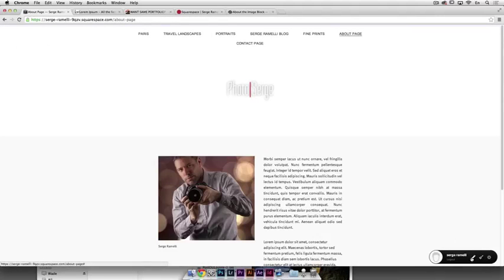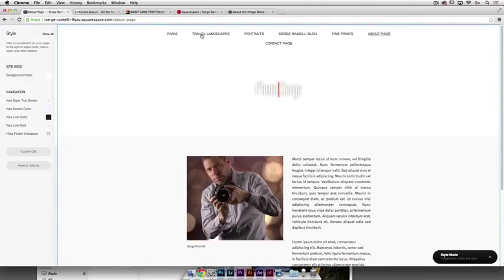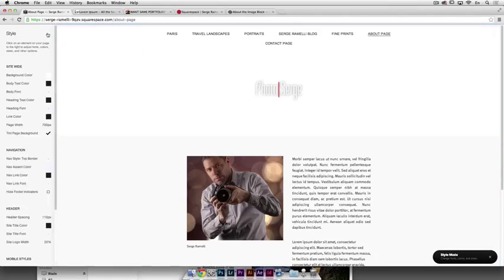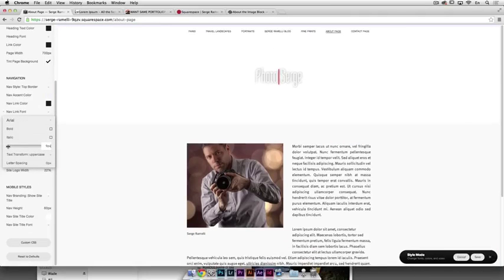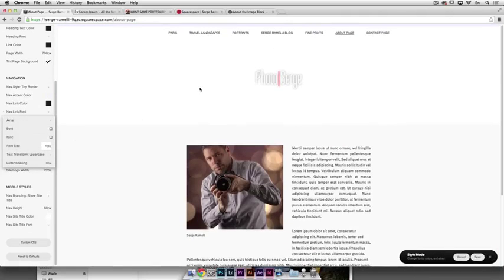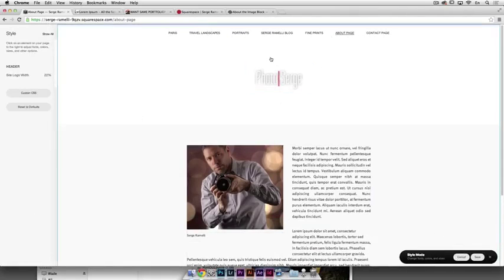And I'm gonna go back here to the stylize mode. Click here on this. The font. Okay, let me go on show all, navigation. Yeah, that's it, navigation. And the font, I think there it's 13. I'm gonna make it a bit smaller. Yeah, 11 pixel. I just wanted everything there to be there. Saved. Okay.